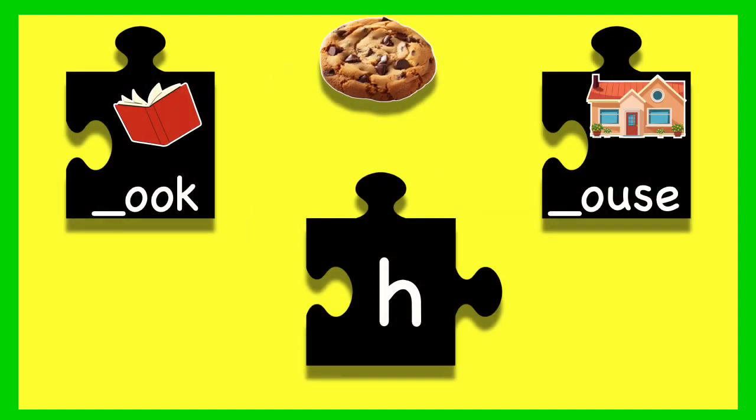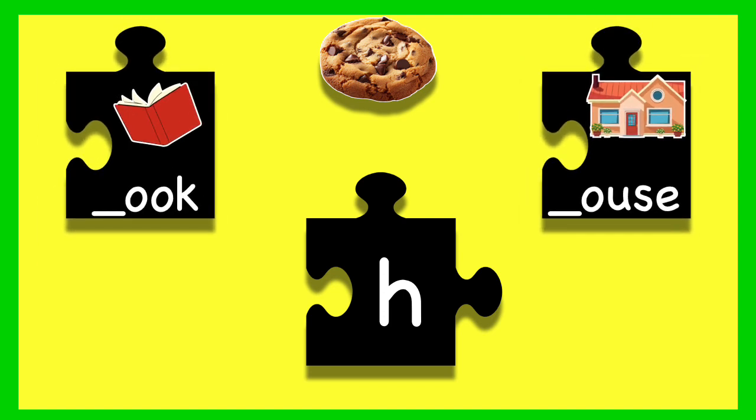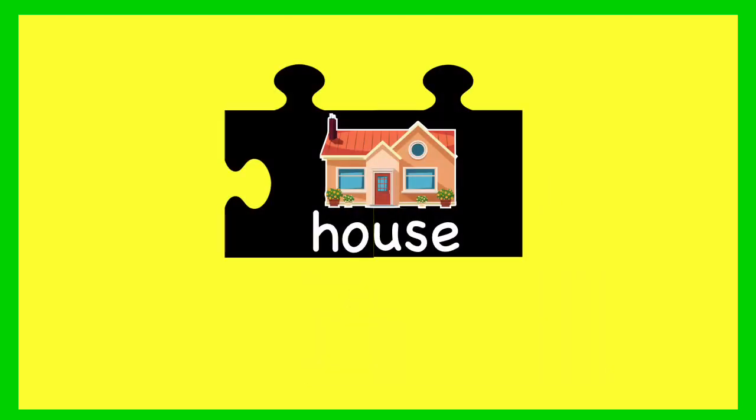The letter H says H. Which word starts with the H sound? Book or house? The first sound in house is the letter H.